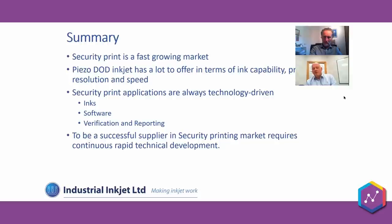Security printing is very technology-driven. Once everybody can do it, it's not secure anymore. So you're constantly trying to stay ahead of the crooks, stay ahead of the people who want to commit fraud. That means you're constantly developing new inks, new software, new techniques of verification and reporting of the print. So basically, the message to any company wishing to be in this market is the technology is going to move quickly. And if you want to be in this market, expect continuous, rapid technical development.